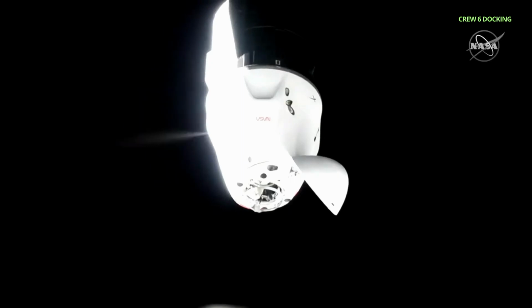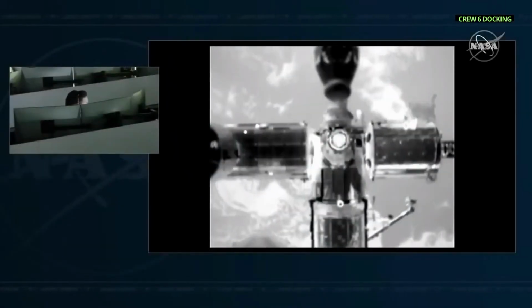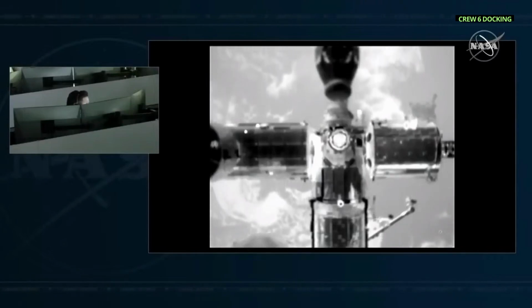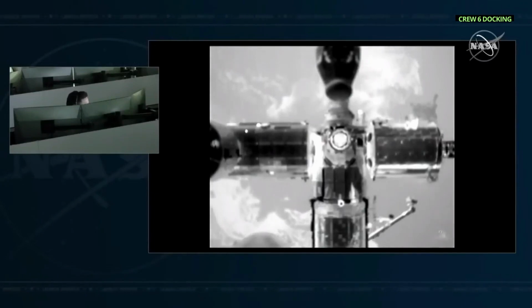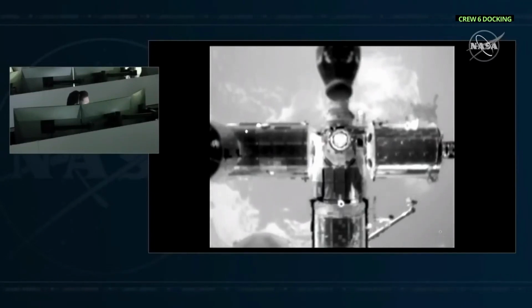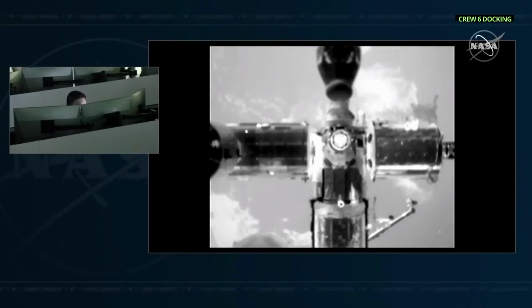Dragon SpaceX on the big loop for status. SpaceX Dragon, go ahead. We have approximately 9.4 minutes of hold time at waypoint 2, limited by prop. Software testing is continuing, and teams are working to get this right, not just fast. We'll come back with more updates.